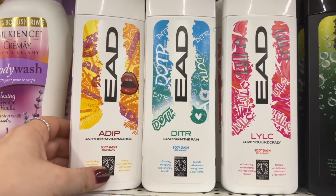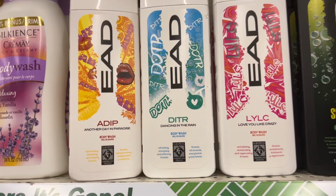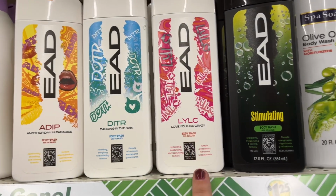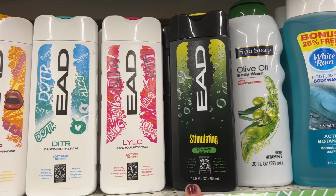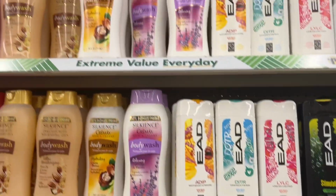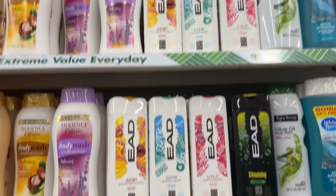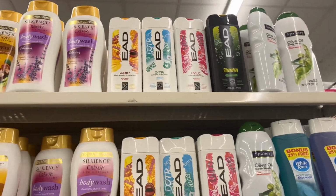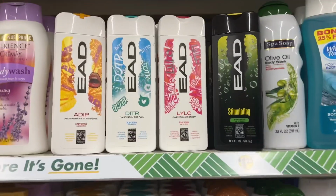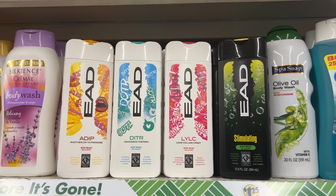New body wash. Yes, another day in paradise, dancing in the rain, love you like crazy. And this must be the stimulating man version. Definitely looks new. Look at that, they have a ton here. Three shelves of it, guys. No, one, two, three, and four shelves of it. Awesome. Yes, please. I'm going to grab some for the boys and for one of the teenagers' Easter baskets.